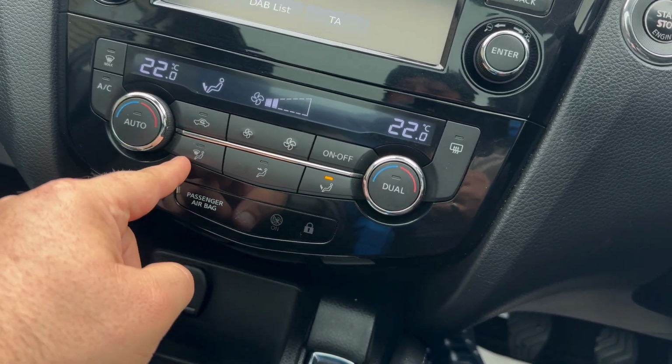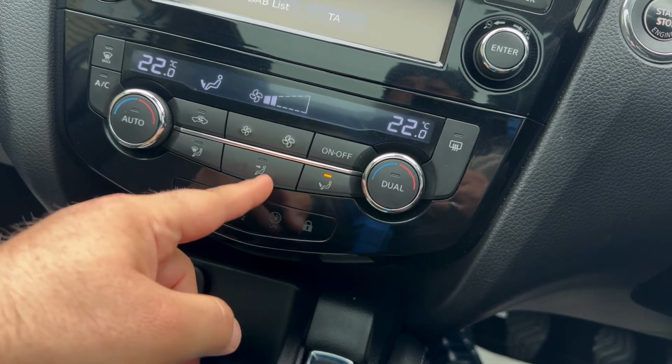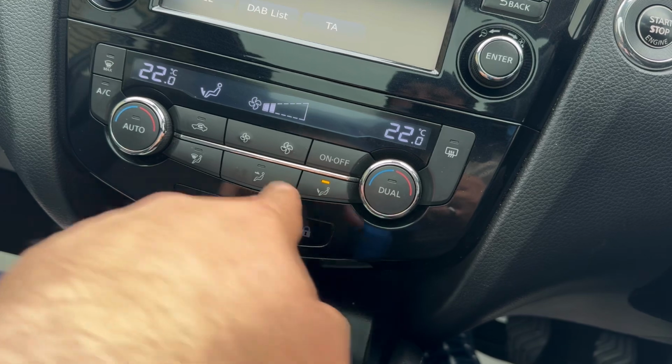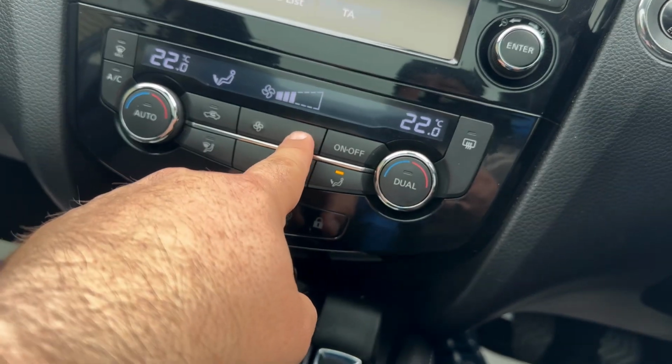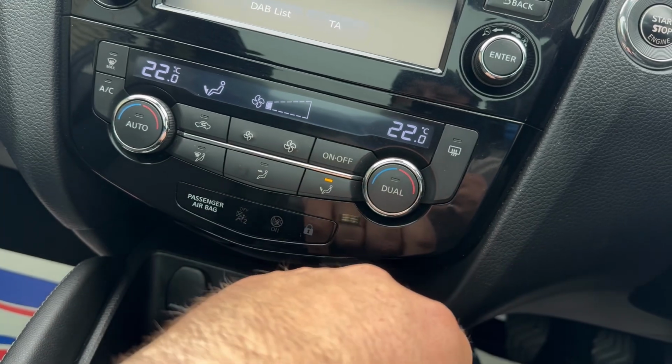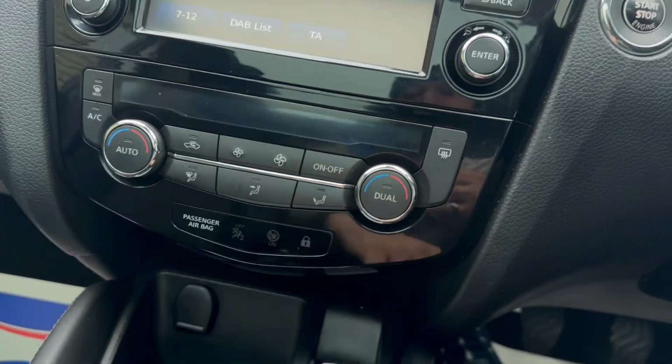That's your recirculate. That's your modes where you want the air to come out from. So that's up at the window, straight in front of you, or down at your feet. This is where you select the intensity of the fan. That's where you turn it off, and that's your rear window defrost as well. Let's just turn it off for now.